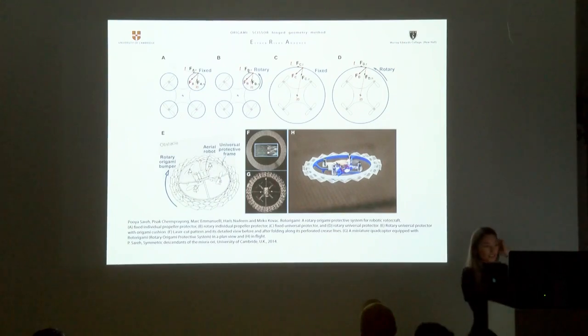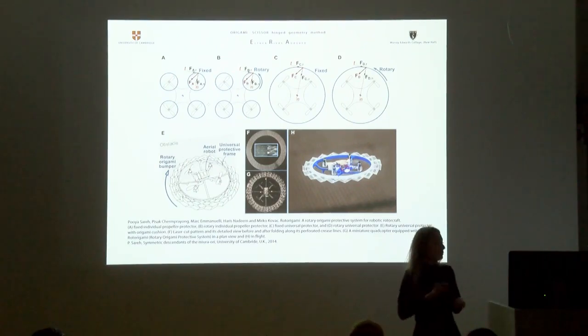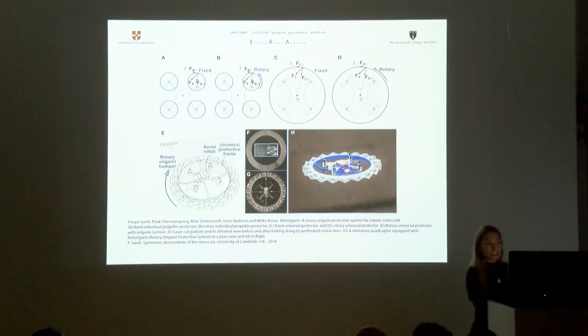So these are the propellers of the drone. It's got 4 propellers. And these are some of the options of how one can protect the propellers. So these are individual protections, and these are universal protections. And this one is fixed, and this one is as well fixed. And the other one is rotary.